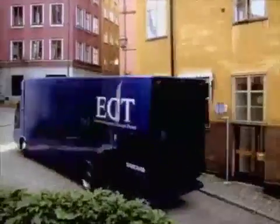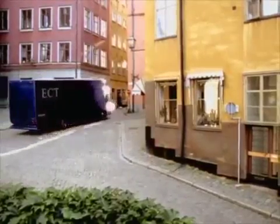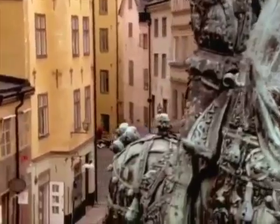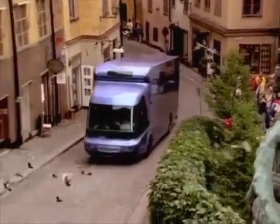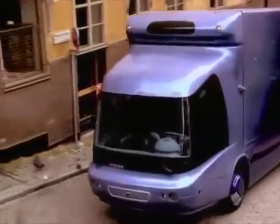One solution could be Volvo's environmental concept truck, the ECT. It has been specifically designed to minimize air pollution in cities. It's powered by a gas turbine, like a helicopter, which in turn drives an electric motor. When only minimum power is required, all surplus energy is diverted to batteries for storage.